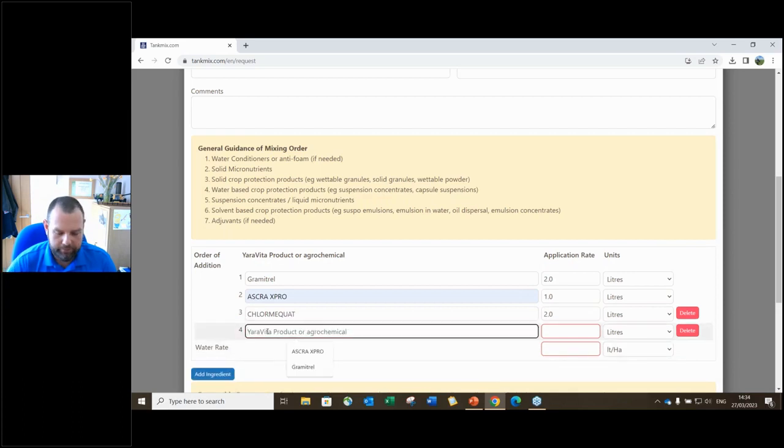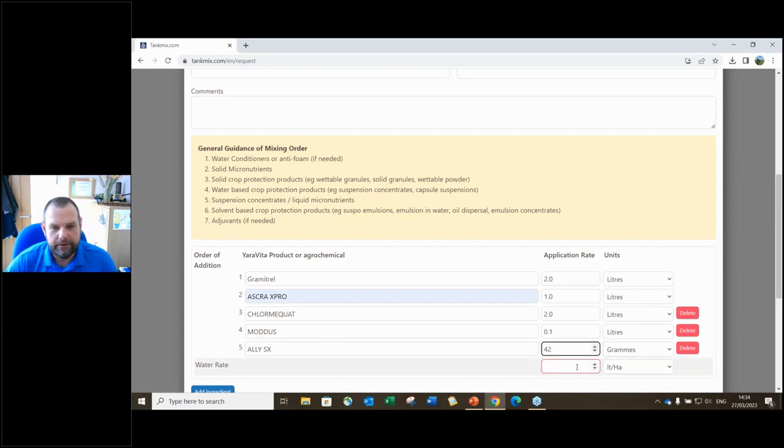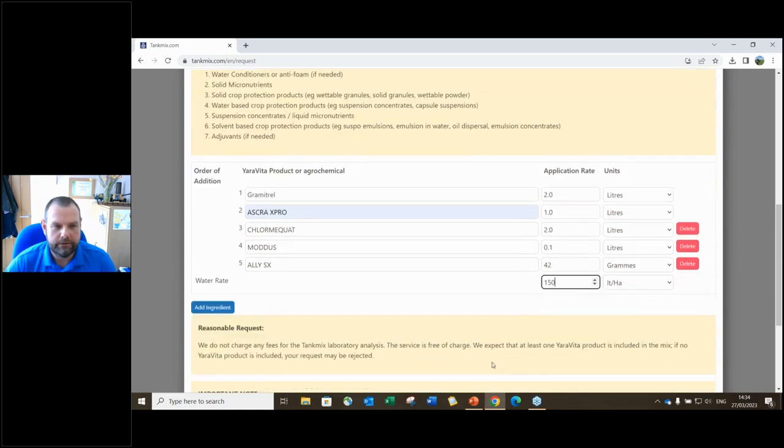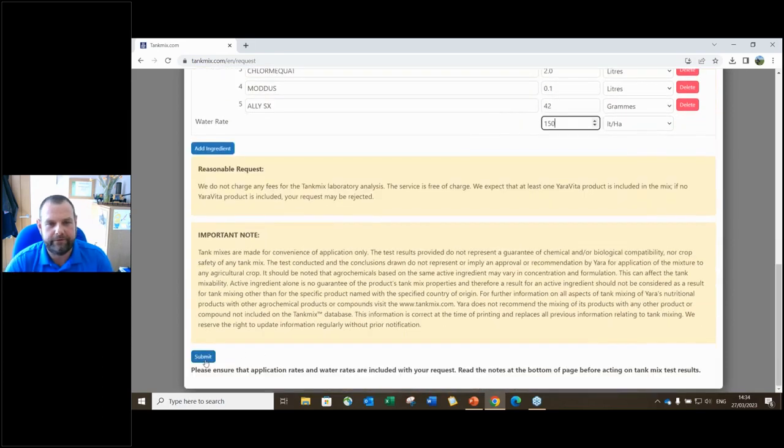I've still got more I want to put in. I'm going to put some Modus in at 0.1. I'm going to put some Ali SX in at 42 grams. So if we want to change the unit of measure, we can do here. And then I want to spray that in 150 litres of water. And then all you do then, I'm not going to press it because it will give somebody a job that doesn't need doing. And then you press submit.